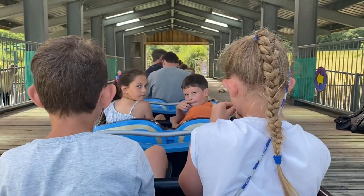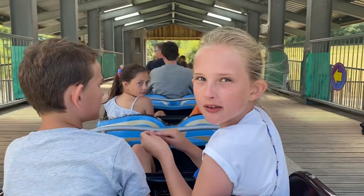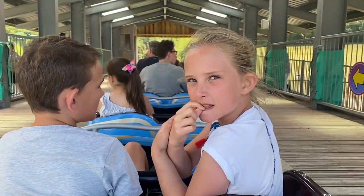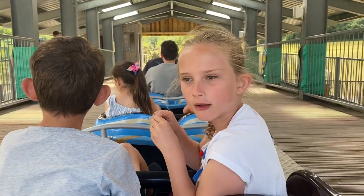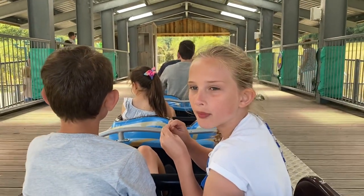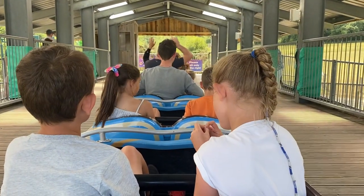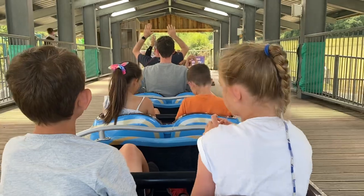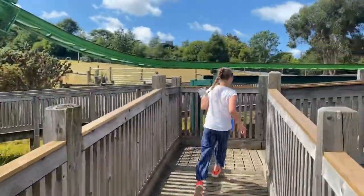Whoa, so that was Rampage. How did you find that, guys? Good. You want to do back row next? Where does it rank in your coasters, Hollie? Fourth. Thank you. Fourth. You're putting Rampage in your top five. Incredible. That's interesting. So we just come off and we're going straight round again.